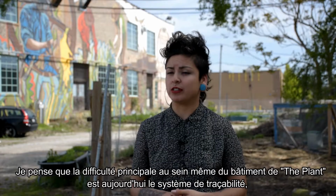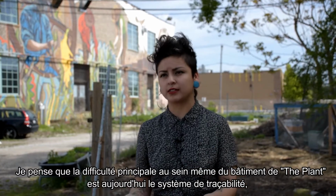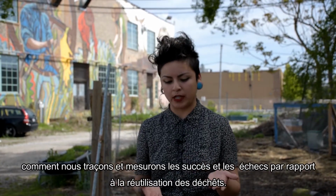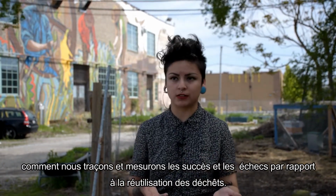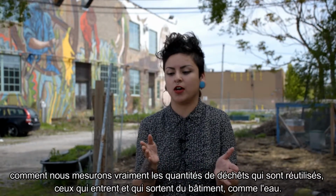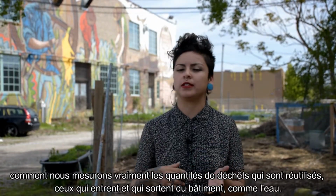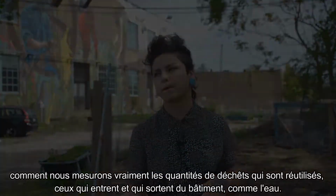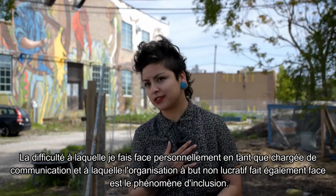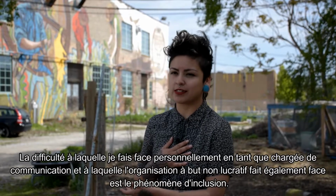I think the main challenge in the building itself, the plant, right now is the tracking system. How do we track and measure successes and failures in regards to waste reuse? How do we actually track the amount of waste that is being reused, coming into the building and leaving the building, such as water?